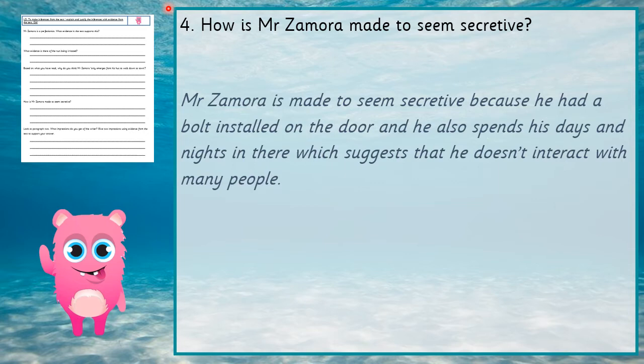Mr. Zamora is made to seem secretive because he had a bolt installed on the door, and he also spends his days and nights in there, which suggests that he doesn't interact with many people. So because he had his bolt put onto the door, it suggests that he doesn't want anybody to be in there. He wants to keep everything private to himself, quite secretive. He doesn't want anybody else to know what is going on inside of his hut.